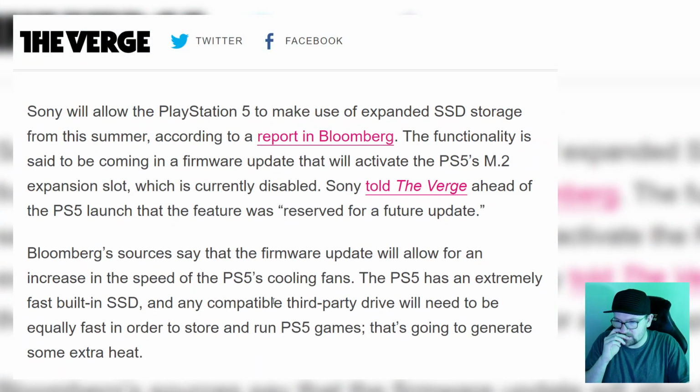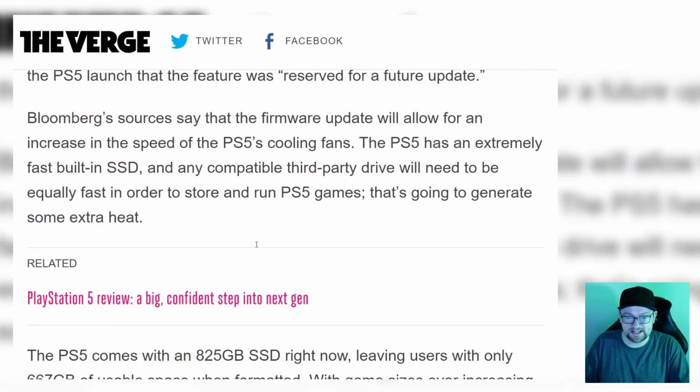Bloomberg sources say that the firmware update will allow for an increase in the speed of the PS5's cooling fans. The PS5 has an extremely fast built-in SSD, and any compatible third-party drive will need to be equally as fast in order to store and run PS5 games. That's going to generate some extra heat. Hopefully not a lot of extra fan noise to go with that.